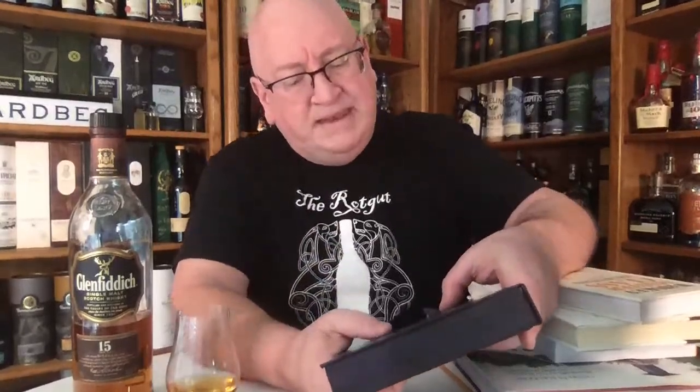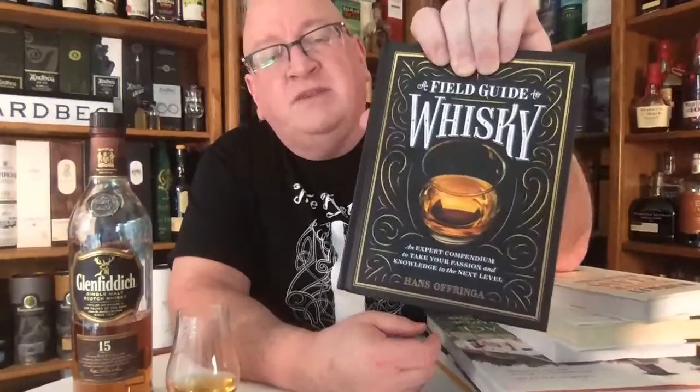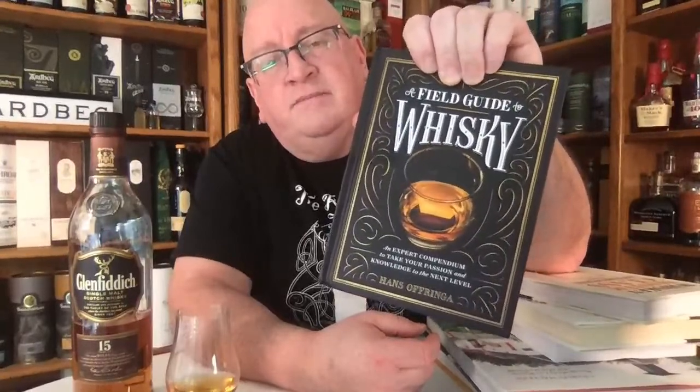All right, so the first book is by Hans Offringa, probably Dutch, A Field Guide to Whiskey, an Expert Compendium to Take Your Passion and Knowledge to the Next Level. I'll probably do a whole series on this sometime in the near future. This is one of the textbooks. I haven't started reading any of these, but I will probably tonight or tomorrow. I just got these. In fact, some of these books I got last Saturday after we did the live stream.